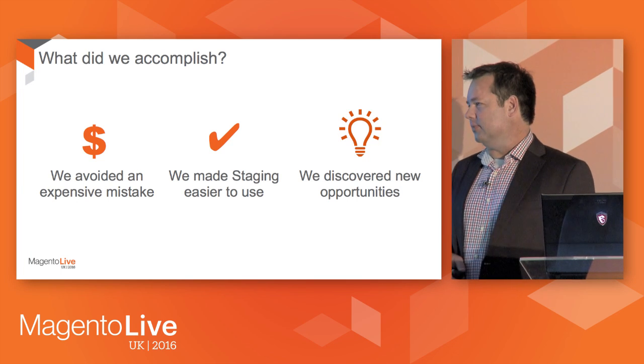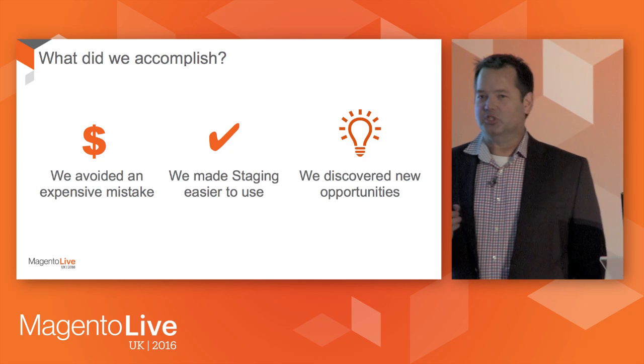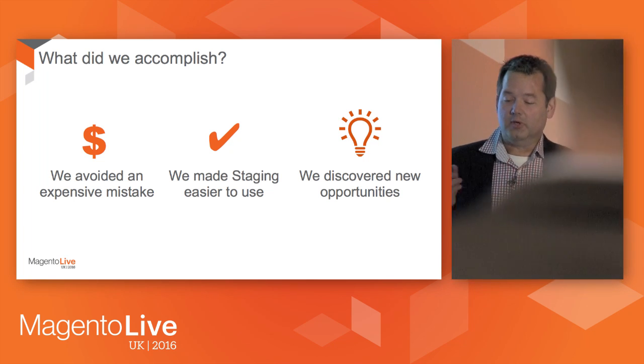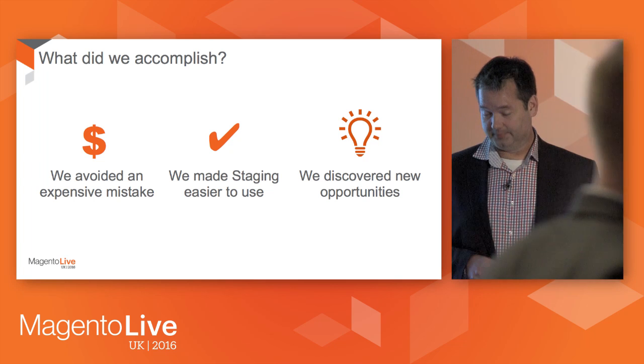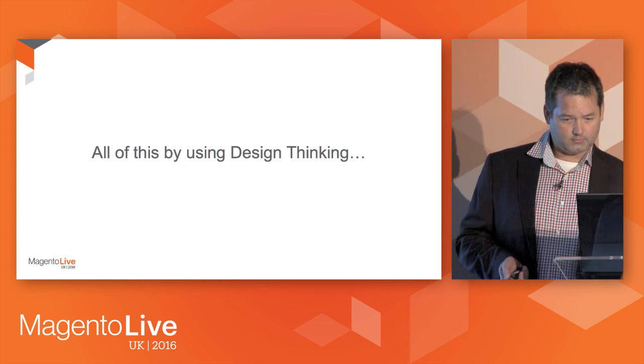So what did we accomplish? We avoided making an expensive mistake. It cost us just as much to build the bad design as the good one. What's more, we learned how to make staging easier to use. And on top of that, we discovered new opportunities to make the product even better. And we did all of this by using design thinking.